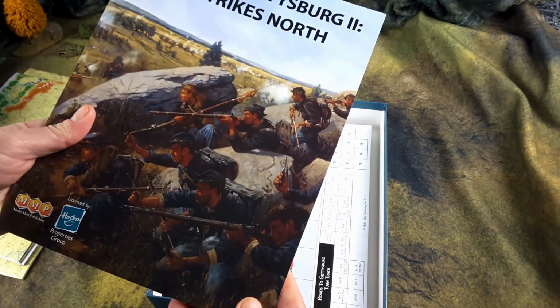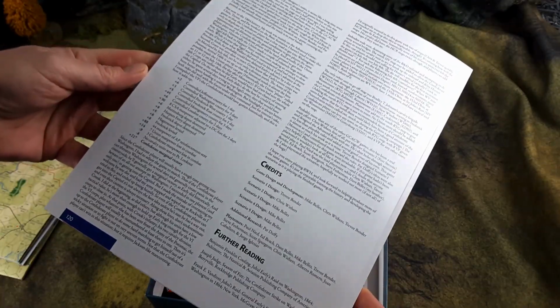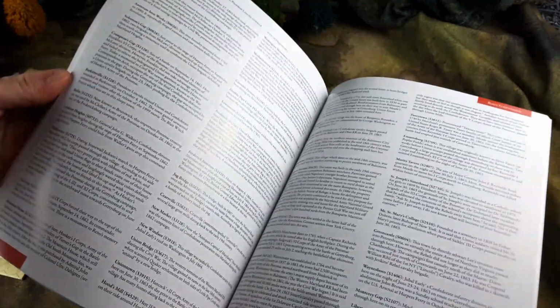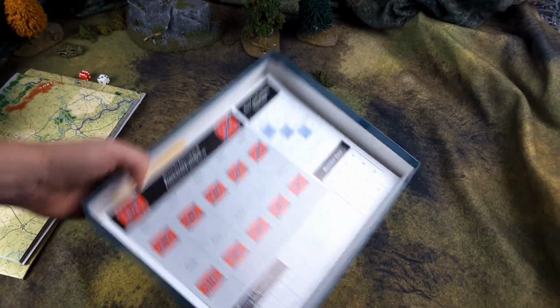Again, I love that artwork. Look at that. And there it is. So that is the big book, and that is how many pages? 120 pages of historical goodness. Great stuff, folks.